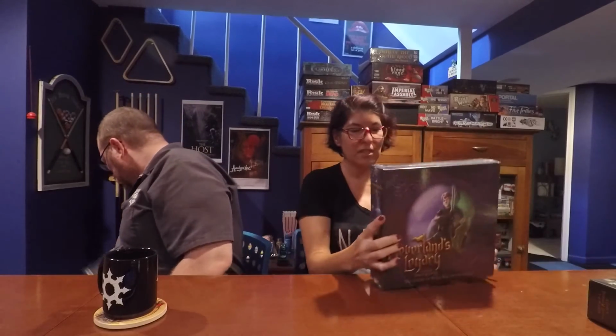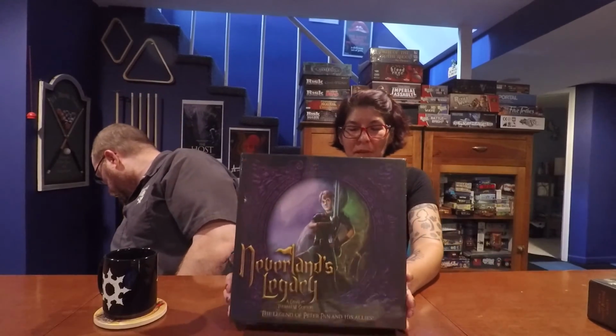My next one is Neverland Legacy. It's by the same people who did Albans Legacy. It's a cooperative search and rescue game. You're either the Lost Boys trying to rescue other Lost Boys from Captain Hook's ship, or you're Captain Hook and his pirates. That's the search part: you're trying to search for Lost Boys to bring back to the ship. So, yeah, it sounded interesting.